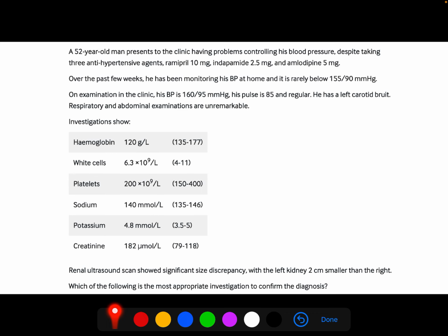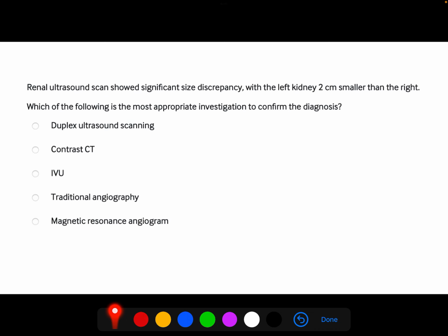You have to convert it into milligram, you have to divide it by 88, then you will get the creatinine value in milligram percent. So it is elevated, so he is having renal failure. Then renal ultrasound was done, which showed significant size discrepancy. Left kidney is 2 centimeters smaller than the right. Which of the following is the most appropriate investigation to confirm the diagnosis?